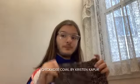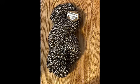Okay, so I'm making this video now showing off this finished object. This is the CHICKADEE COWL by KRISTEN KAPUR. I talked about it in my last episode. And I used the hand-spun alpaca yarn that I bought at Shepherd's Harvest this year. It's from Hopeful Hills Alpaca Farms. I bought it from their booth at Shepherd's Harvest, and this is the finished cowl. I knitted on the suggested needle from the pattern, which is size 10.